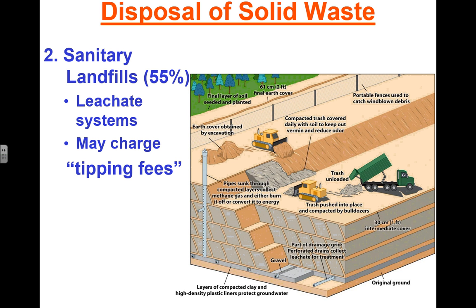If you look at the bottom part, it says that there's going to be a double layer of compacted clay and a high density plastic. So we're going to have a liner of clay and plastic underneath the landfill. The purpose of this is to prevent any stuff, it's known as leachate, from making its way down into the ground and contaminating our groundwater. So it has a double layer of plastic and clay to prevent any leachate, that's like the liquid material, from making its way down into the groundwater.